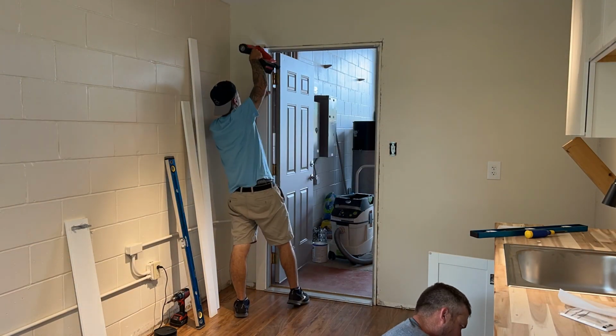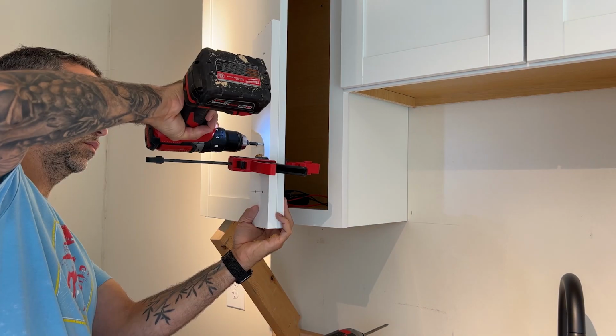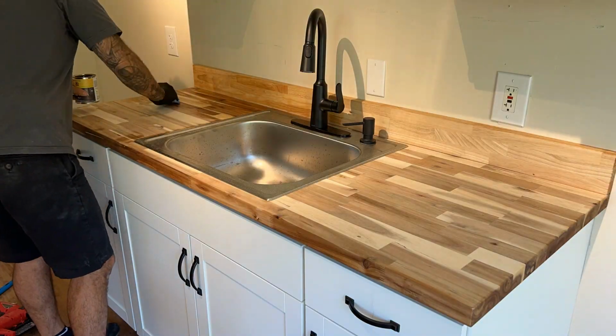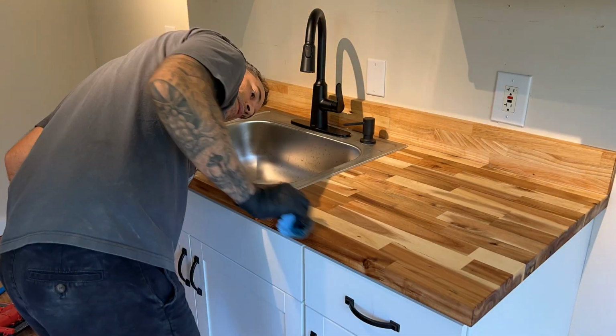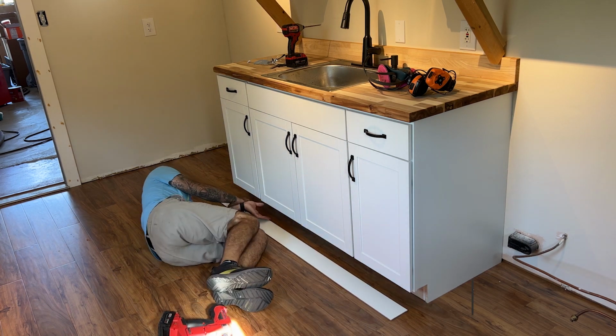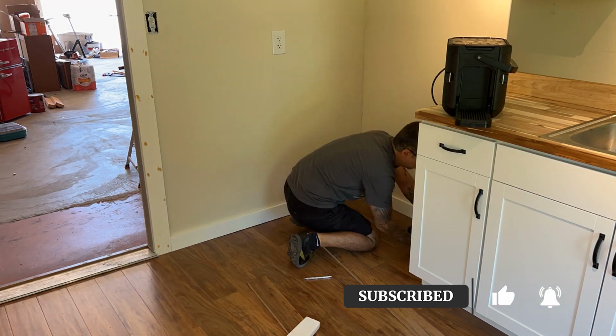So now I'll add some trim to the doors, some hardware to the cabinets. Some finish to the countertop. And some simple baseboards.